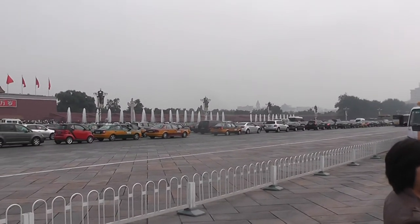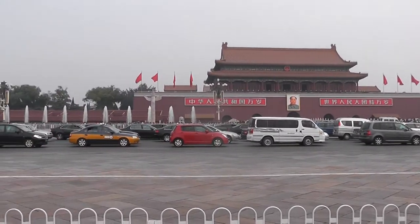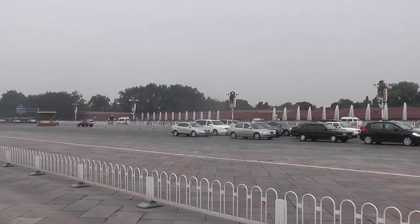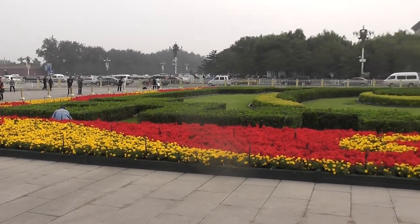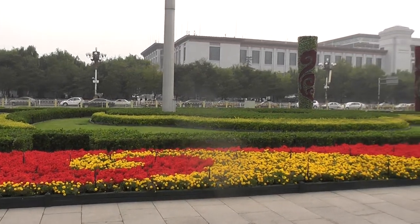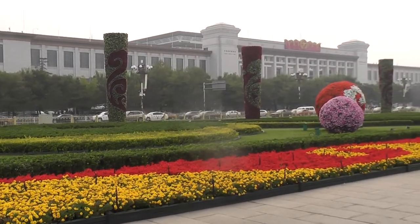And all the way down this road are some fountains which every now and then put on a big display to some kind of martial music, which is pretty impressive. The floral displays are quite magnificent, but especially for the annual holiday, they won't be here all the time. They really are superb.